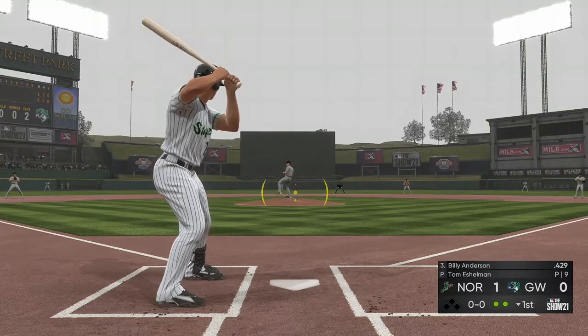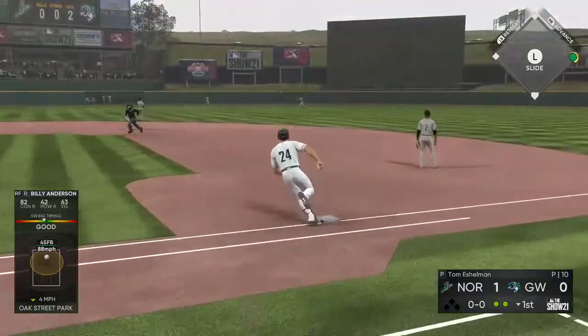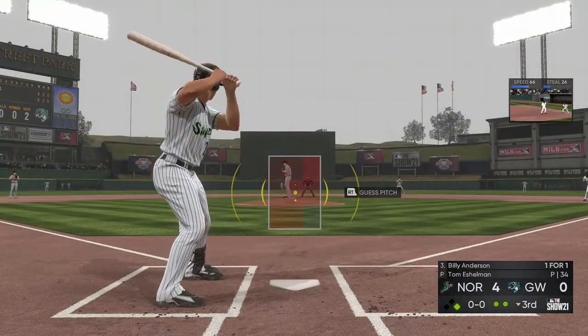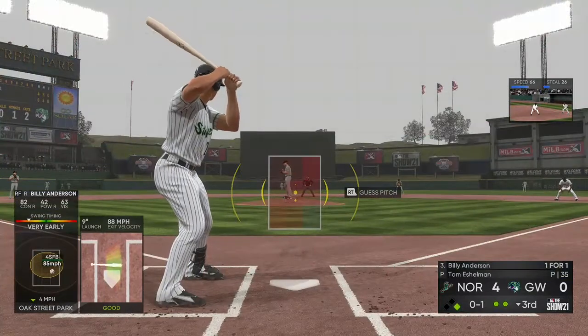Stepping in now, Billy Anderson, as he lines it out to center. That gets down, and the inning continues. Hey, let it fly, let it fly. At the plate, Billy Anderson swung on, but it's pulled foul wide of third. One for one with a single so far.